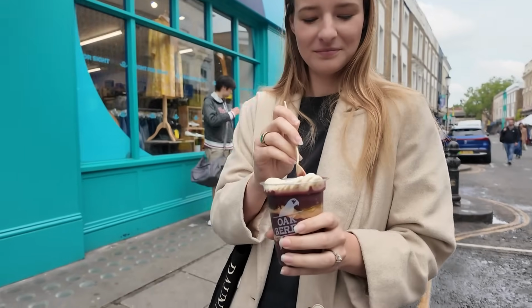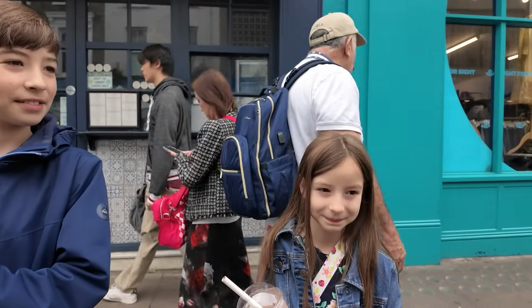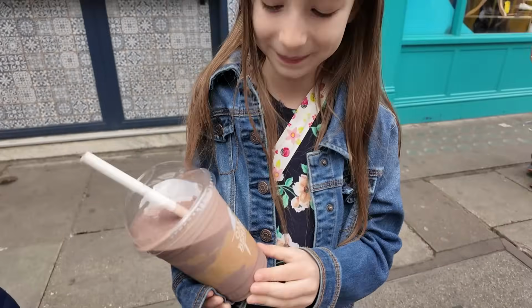It is. Okay, everyone's got their yummy little breakfast. Okay, so you got the acai bowl. I think, Willow, you've got a smoothie. Is it cold? Because you're using your jacket to hold that.